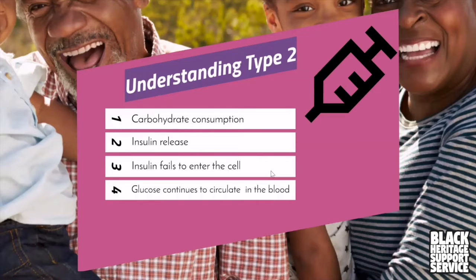I think it's also important to mention that there are carbs and there are carbs, but we will get into that later on. When eating carbohydrates, the pancreas then responds to this by releasing insulin. But because the insulin can't work properly, your blood sugar levels keep rising. This means more insulin is released.